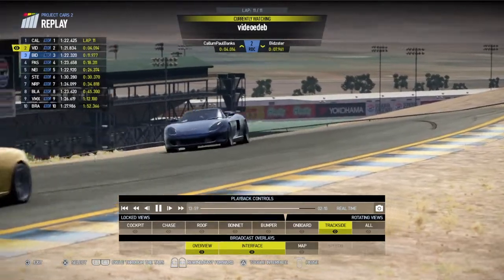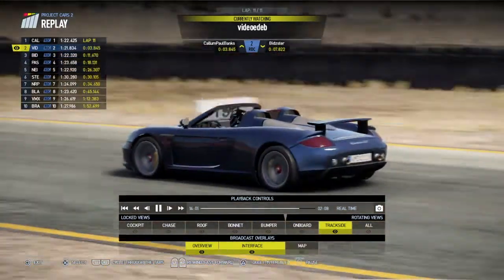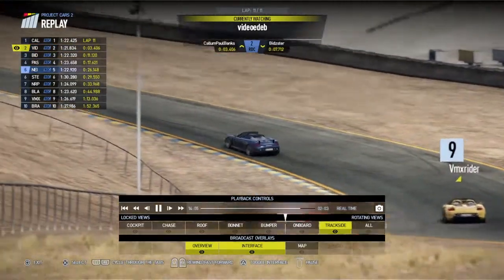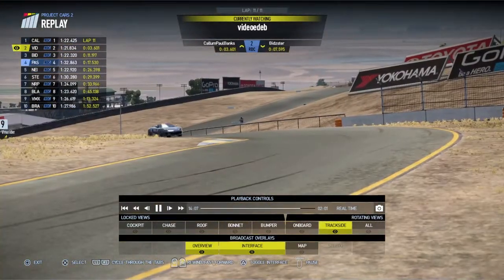He's got to get past VMX as well. VMX has got to watch his mirrors here. Got to get blue flag. There he goes. Let's Video go through. Good observation there by VMX, and Video goes through.